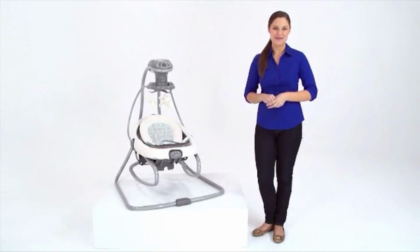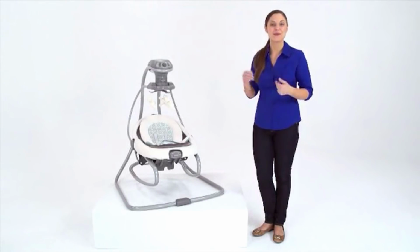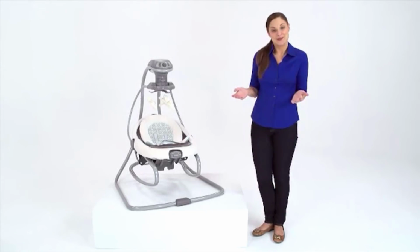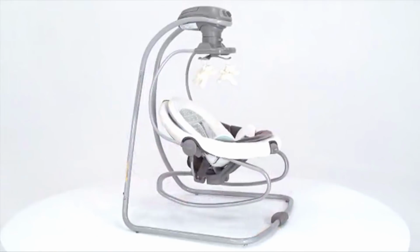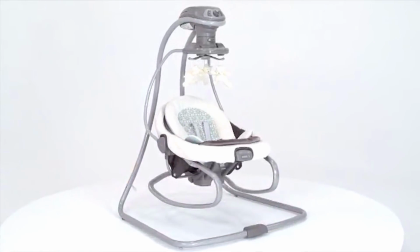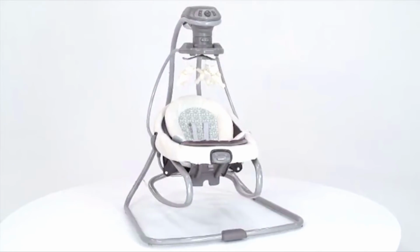Hi, I'm Melissa with a look at the new Duetsoothe Swing and Rocker from Graco. This swing was designed to help you make the most of your time with baby. By giving you a swing and a removable rocker in one, you have the flexibility to move around the house while keeping baby close by.